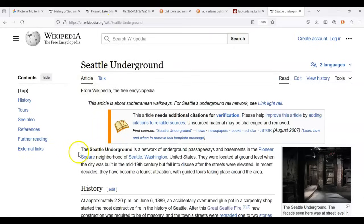Seattle Underground. The Seattle Underground is a network of underground passageways and basements in the Pioneer Square neighborhood of Seattle, Washington. They were located at ground level when the city was built in the mid-19th century. So again, same narrative. They started out at ground level, mid-19th century, but fell into disuse after the streets were elevated. Oh, the streets were elevated here too. Well, let's see, why were they elevated?